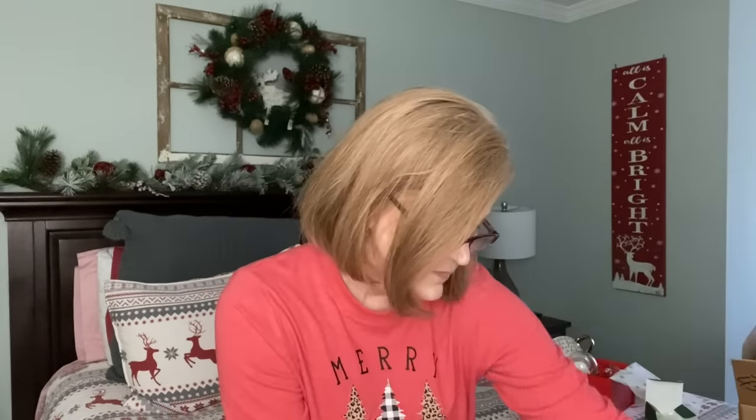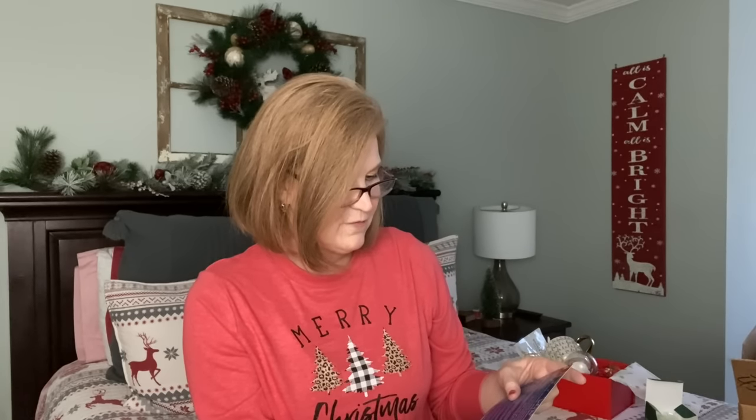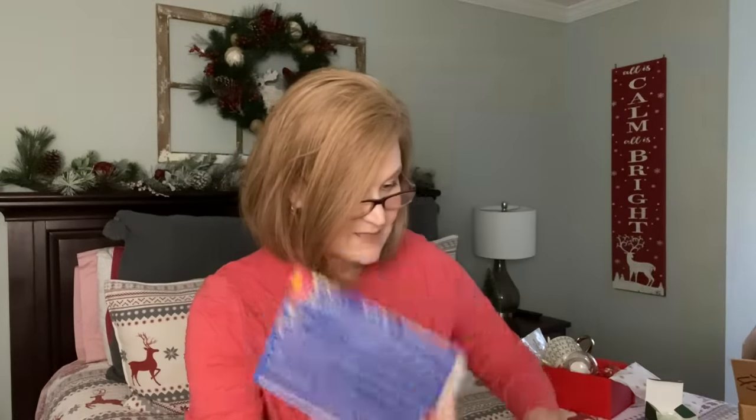All right, so here is what it looks like. It says, Spark of Hope. The light shines in the darkness, and the darkness has not overcome it. John 1:5. Okay, here's all the things inside.